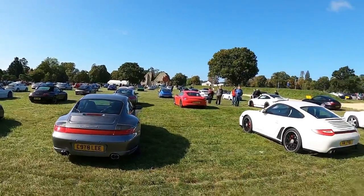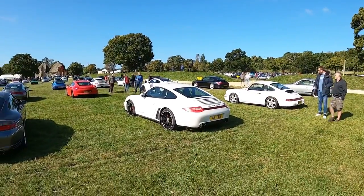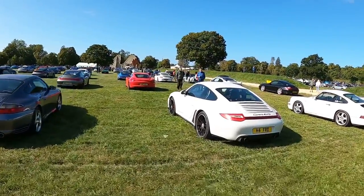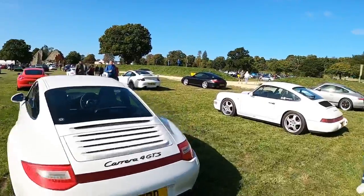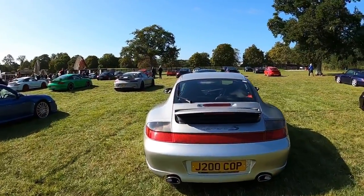Carrera 4, C4S, 996 and 997. What do you guys think? C4S with the wing up. Looks rather cool.